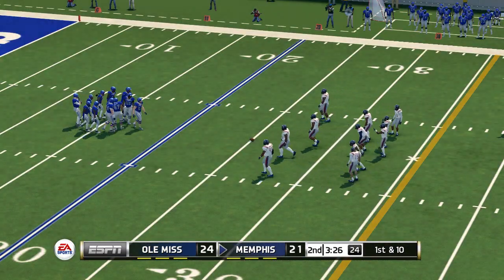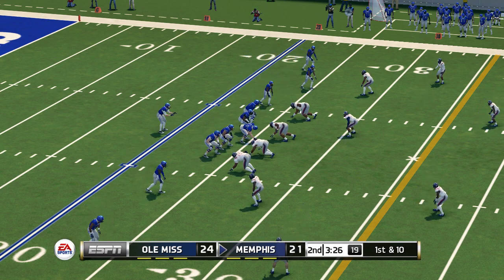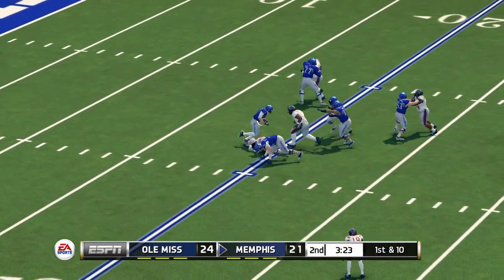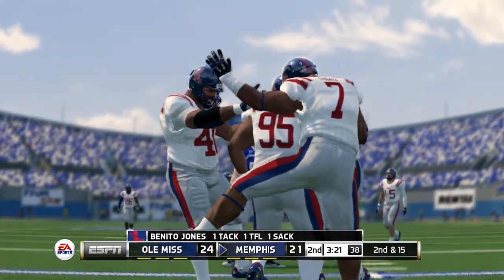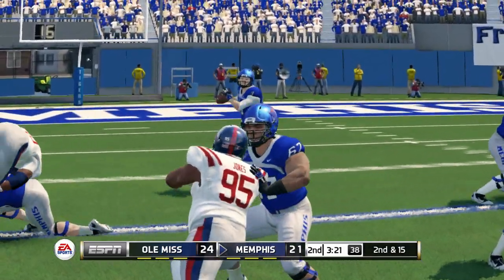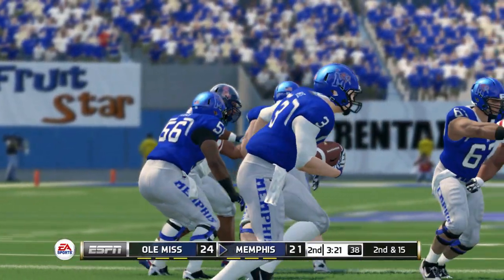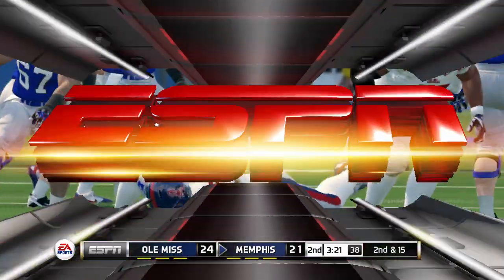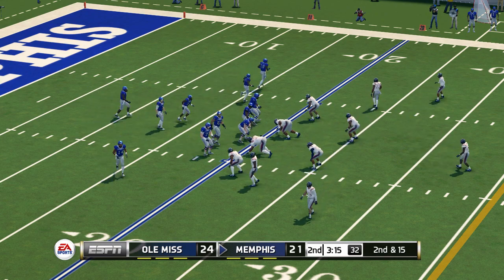In a game that's this close, you can't afford to waste possessions. The quarterback in the gun with five receivers. He's going to try and scramble, and they got him. Loss of five on the play. Second and long. Ball on the 20-yard line.